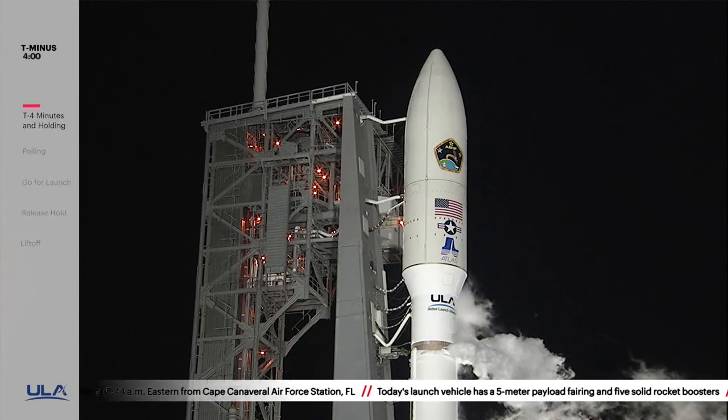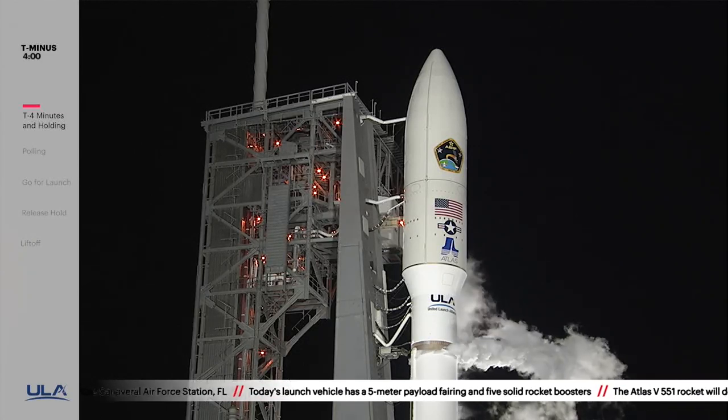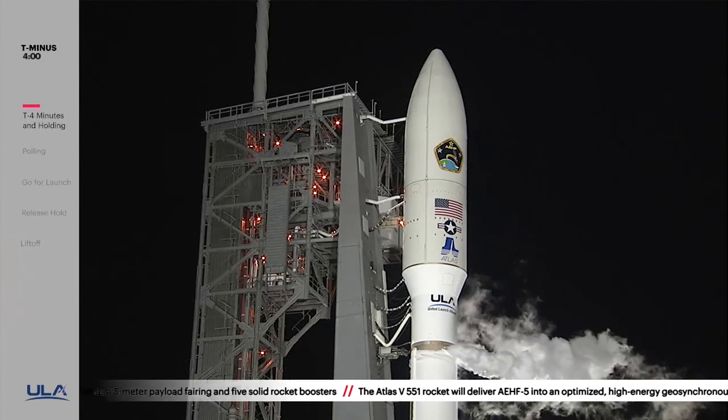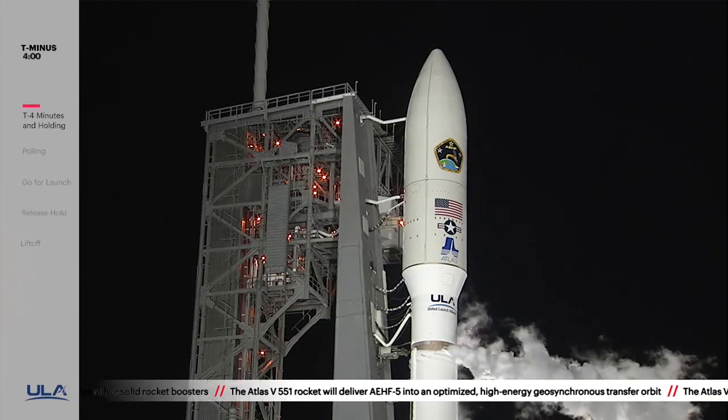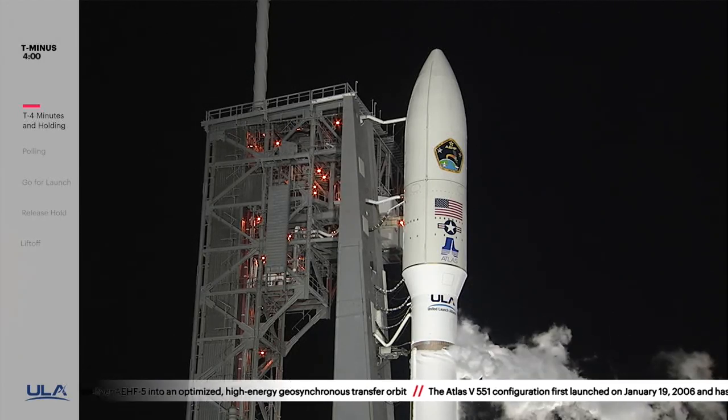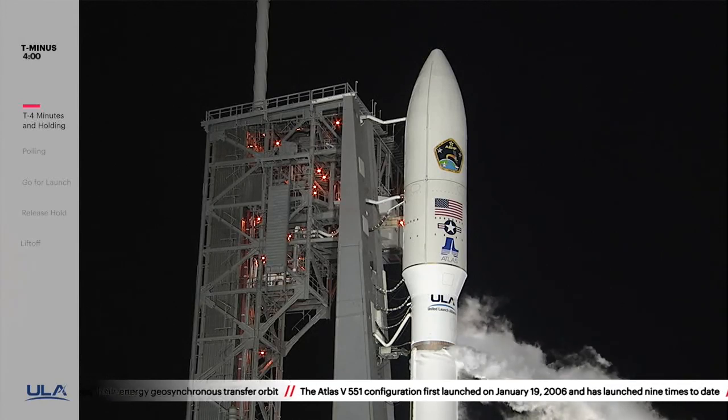FTS, LC, net 1. Good, LC's FTS. Had you copy RC's communication, we are switching over to Cape 1 Bravo. I'll copy that, and the command side has already switched over to 1 Bravo. Correct.